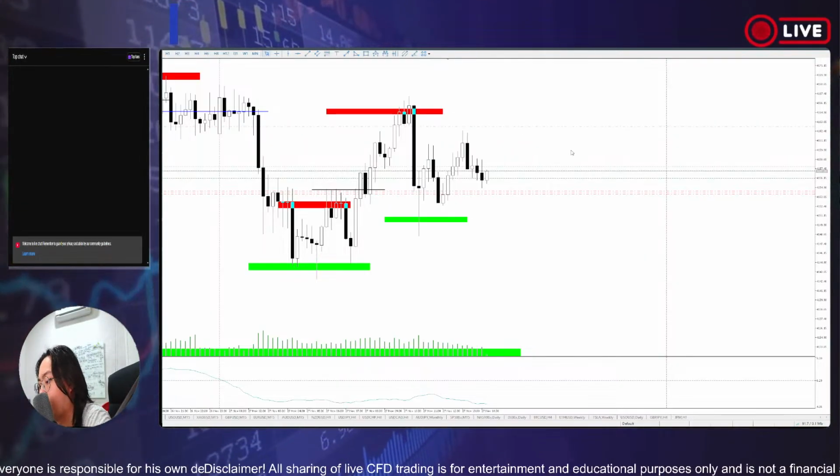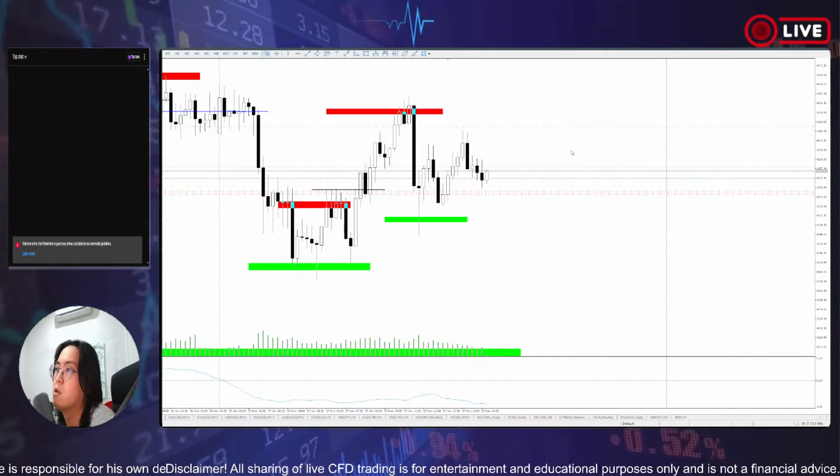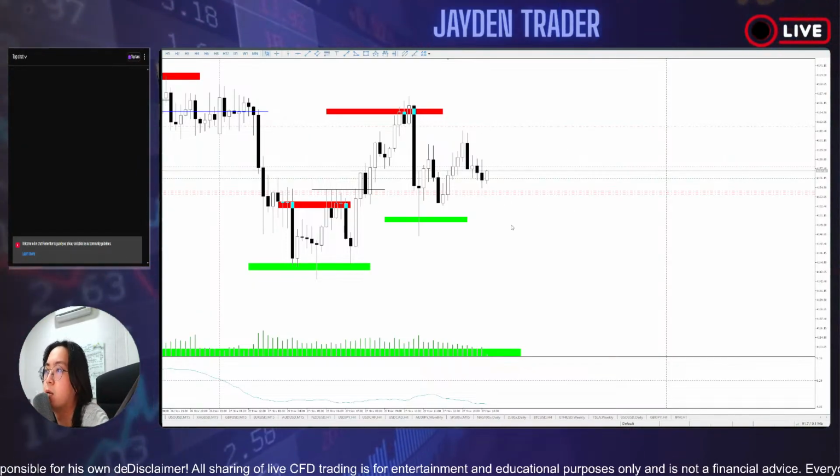So you can see that we have been doing long positions and seeing whether or not we can get back towards the higher side.